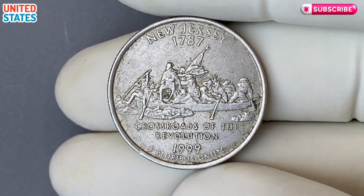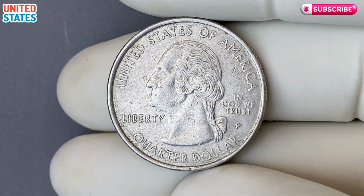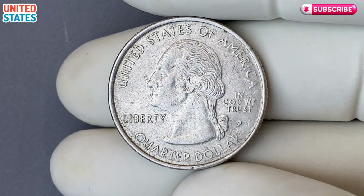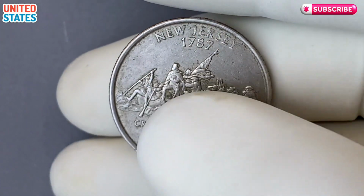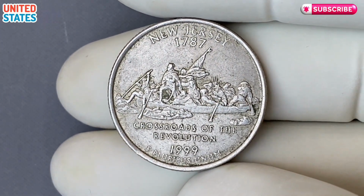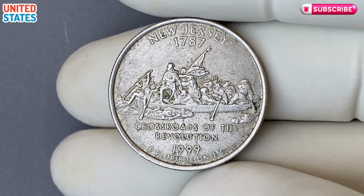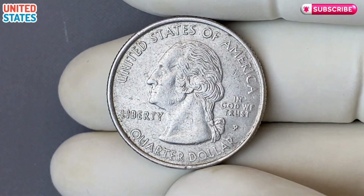If you find a 1999 New Jersey quarter with the double die error in uncirculated or near perfect condition, it could be worth a small fortune. Having the coin professionally graded by a reputable numismatic grading service will help you determine its exact value and authenticity. Grading is essential, as the coin's condition plays a huge role in its market price.